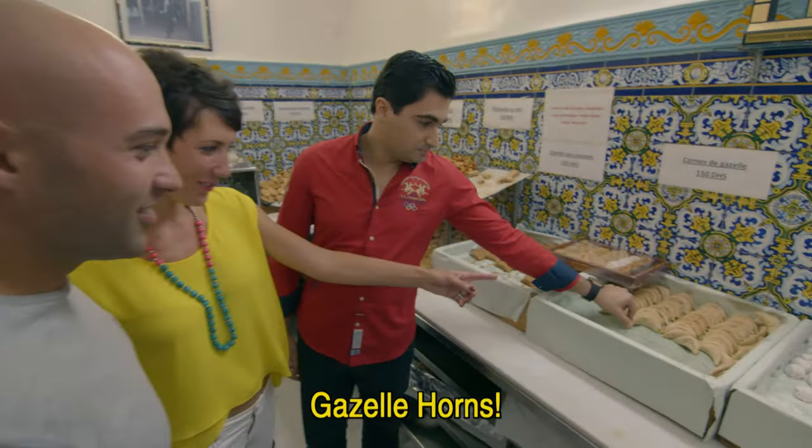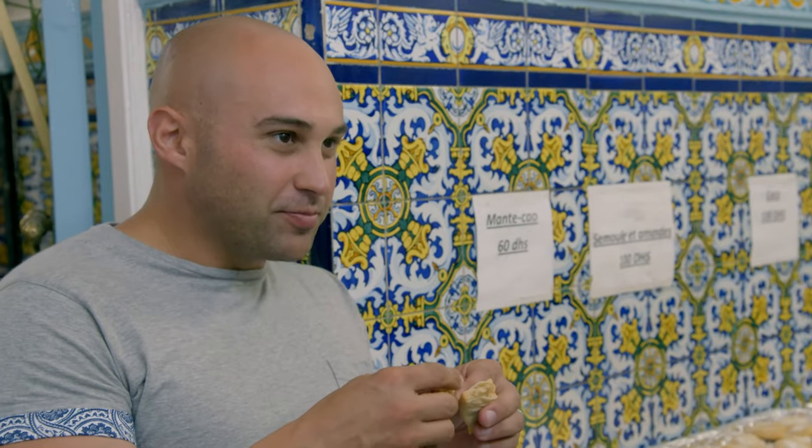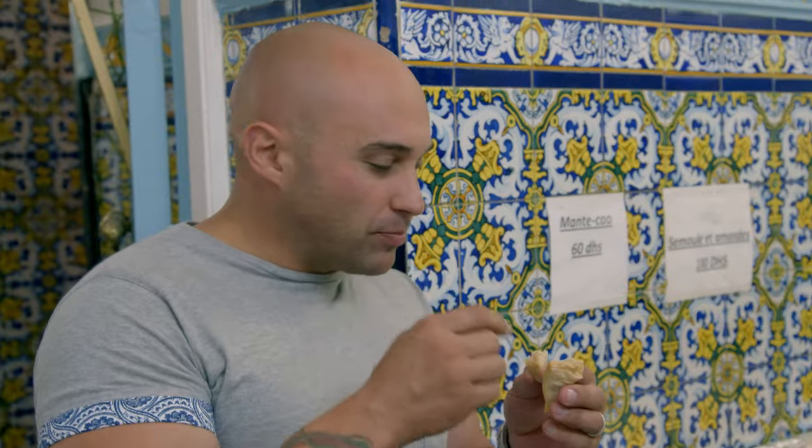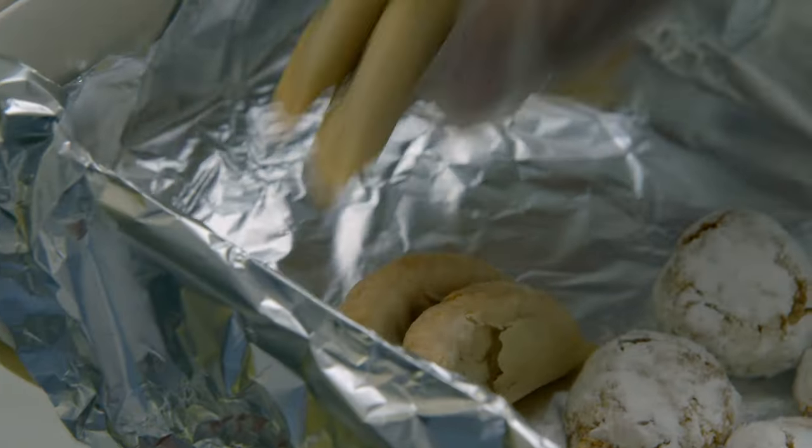Ah, yeah. Les cornes de gazelle. Have a try. How good is that? It's good. It's crunchy on the outside. Yeah, and soft inside. Smooth and soft on the inside. It's really nice. These cornes de gazelle are the patisserie's top seller.